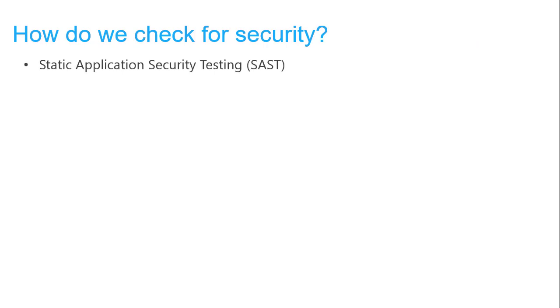These tools will scan the code, either the code under development, our source code, or the third-party or open source libraries that we are using. And of course, this will check for vulnerabilities in open source libraries, license issues, outdated and deprecated libraries as well, and so on. The second is infrastructure analysis.